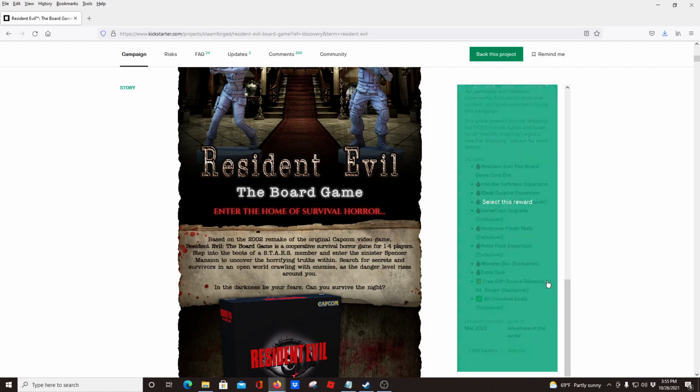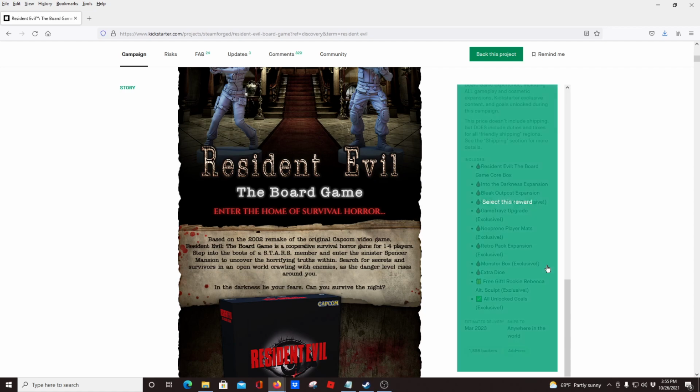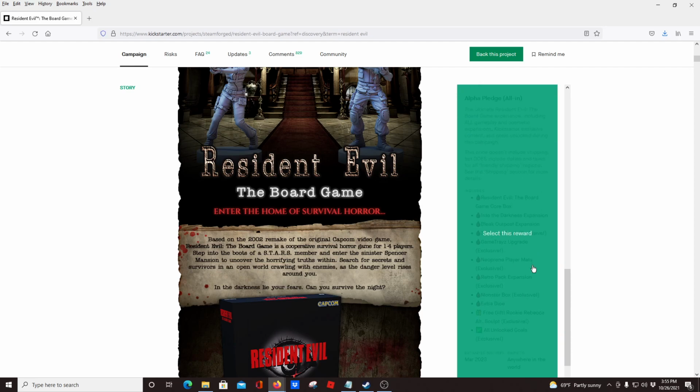Free gift, the Rebecca, because the monster box is just extra monsters, extra dice is just extra dice. Why doesn't everyone get the free gift? It's like, really? One mini you're not going to give to people?